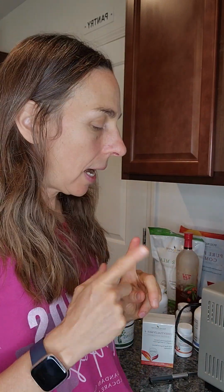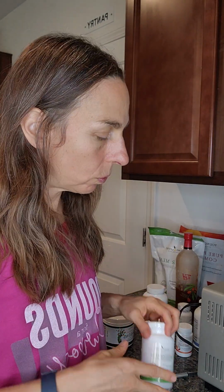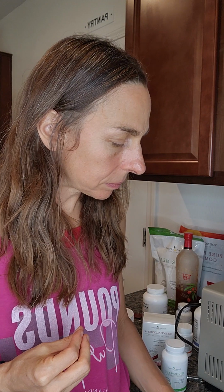Okay, so now you want to rev up your weight loss, huh? Well, do the Core 3, the good, better, best. If you're on the best, you will see the best results. I definitely would add, probably my favorite if I had to pick, the Multigreens. I see great things with my digestion, my energy. I feel really good on that.